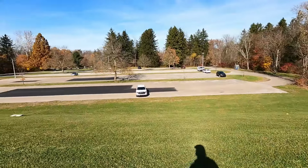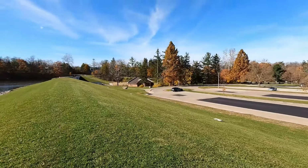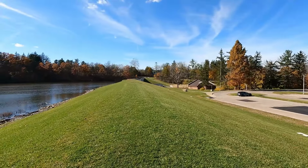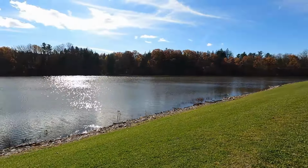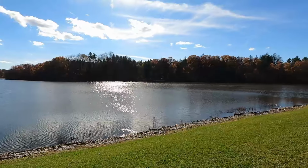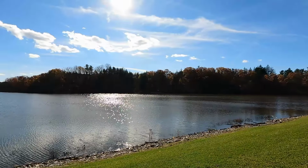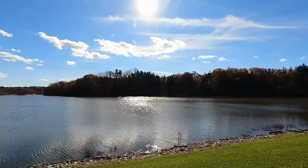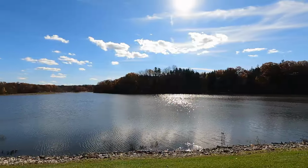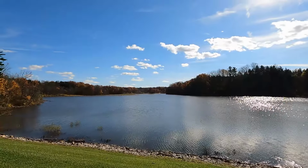And there's a view, another one we haven't seen in a while. That's the north parking lot. We've got the bathhouse over there, the dam down at that end. We'll walk down there and see that. But look at this. Let's just take a moment and take a look at this. Wow. Can't believe I'm up on top of the earthen dam. Finally.